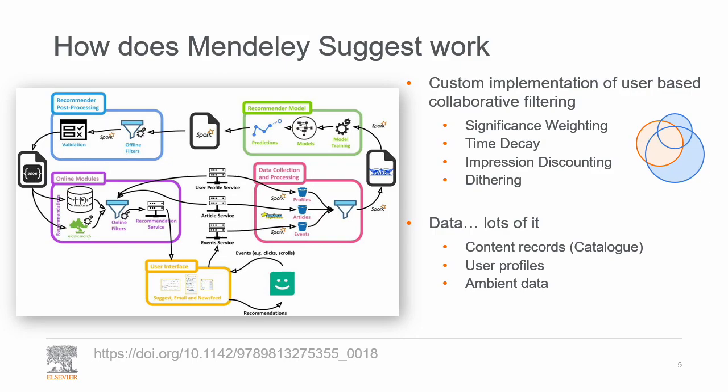Basically, Mendeley Suggest uses collaborative filtering. So very simple. You combine the data from multiple users that best resemble you. And then you serve everything those users have in their library, because Mendeley provides reference management, and we remove what you have in your library. So we need for this quite a bit of data. We need our user profiles, a few millions. We need the content data. And yeah, it's just a whole mashup.